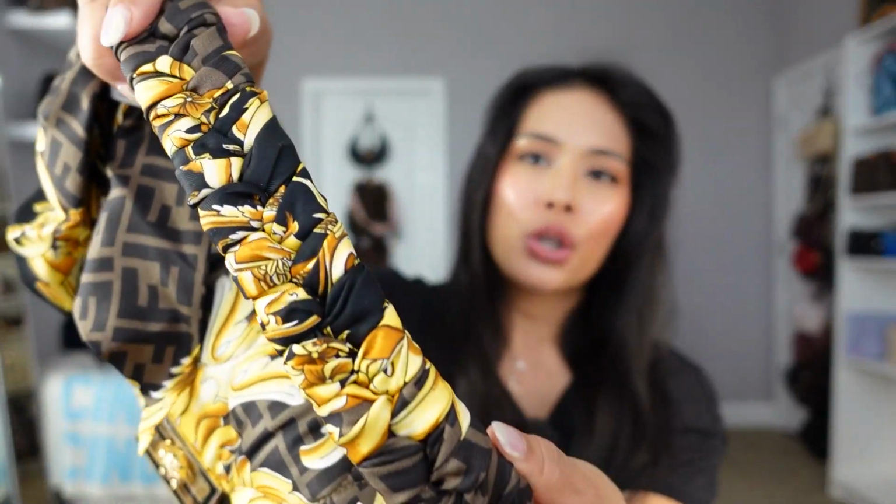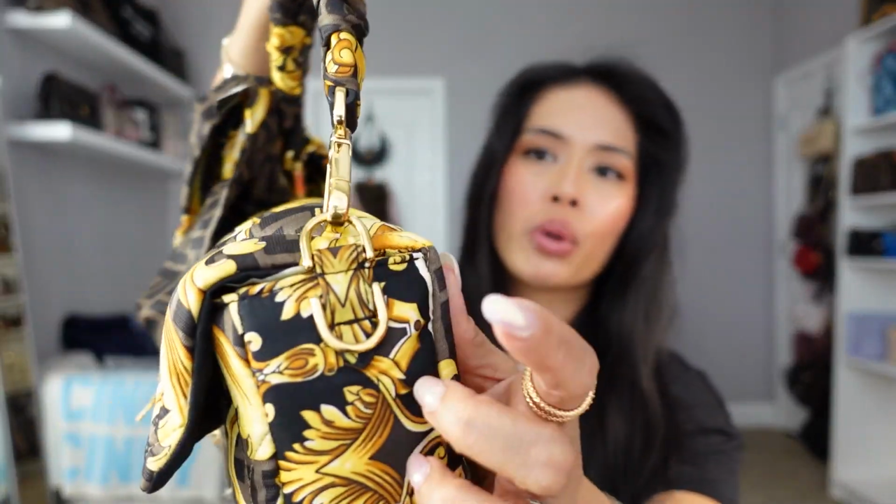I just love this. I love the braided shoulder strap. It also has a longer crossbody strap in here. I've used this a lot since I got it. The shoulder strap goes on here.